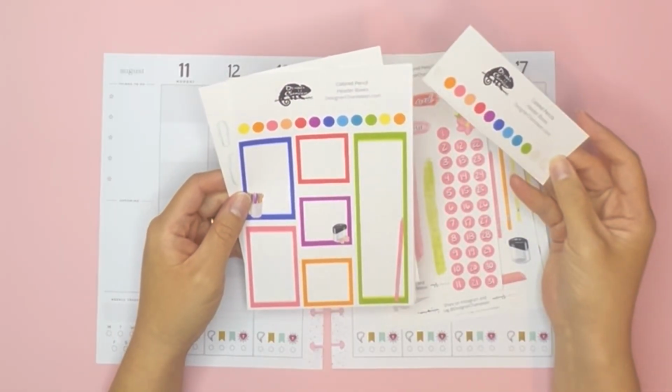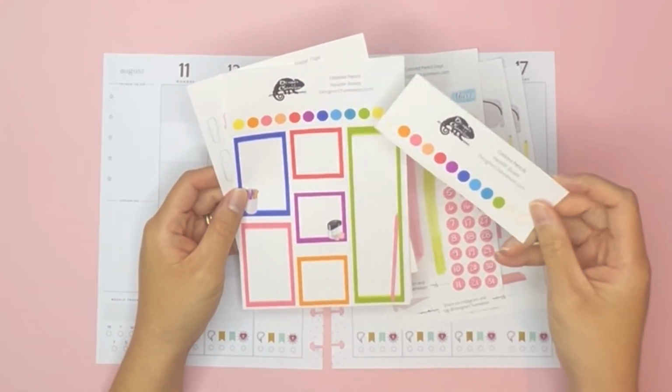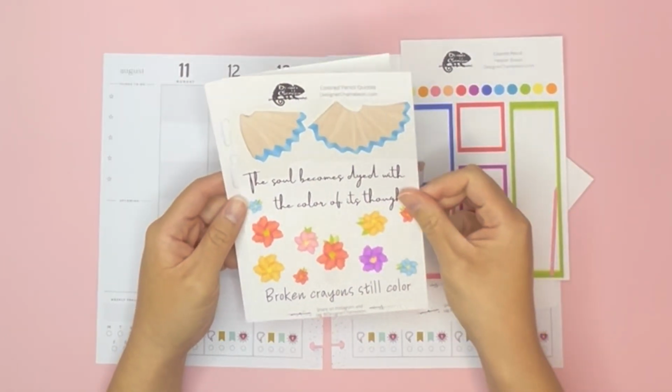I've actually purchased this sticker collection before. I loved it so much I bought it a second time, but I had these left over from the last time, so I thought I would bring these in along with these. So these are the header boxes that come with the kit. And then these are the colored pencil quotes.